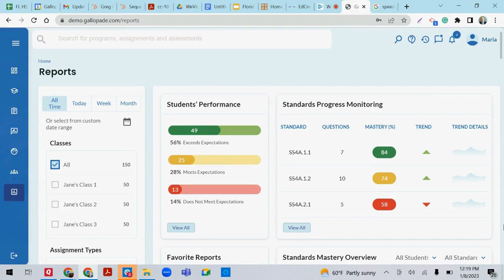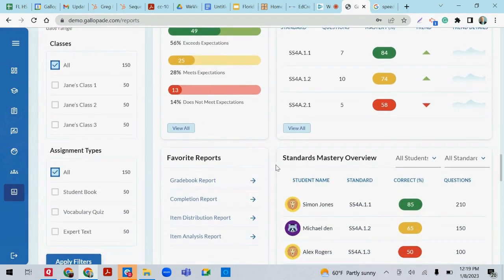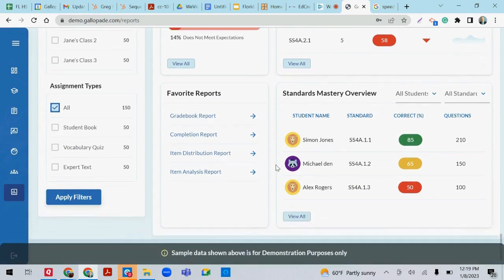This is just a quick view of the report screen. You're going to be able to see the widgets that you have in place here, like student progress monitoring, standard progress monitoring. You can see your favorite reports listed here, your standards mastery overview, and from these, you can go in further to these reports. Let's take a look at the standards mastery overview.